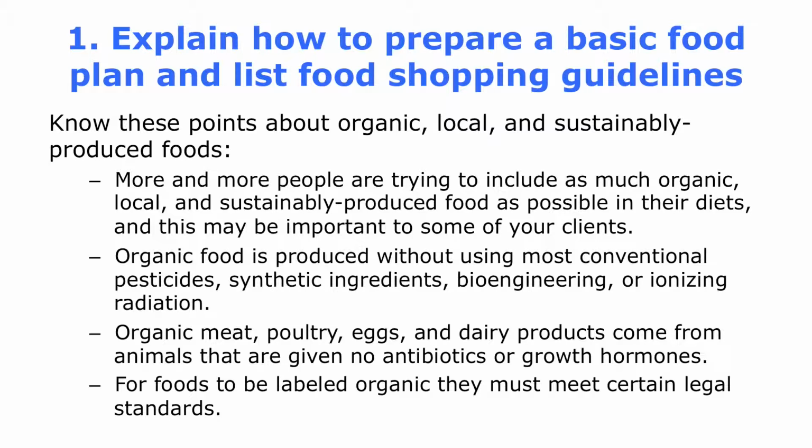Your organic foods are those produced without using most conventional pesticides, synthetic ingredients, bioengineering, or even ionizing radiation. Your organic meats, poultry, eggs, and dairy products come from animals that are given no antibiotics or growth hormones. Now, foods that are labeled organic must meet certain legal standards, right? So, is everything that is labeled organic truly organic? No. There have been a lot of vendors caught using the organic label when they're not even organic.